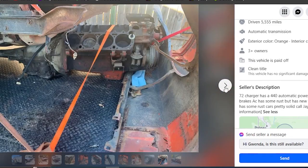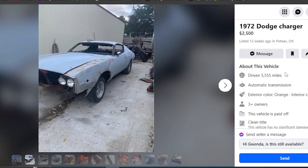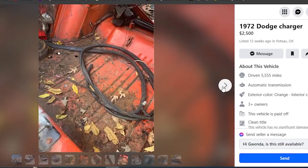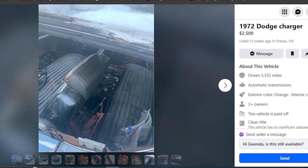Yep. That's the one I'd go check out. It's been on here for a long time. He might come down off that 2,500 a little bit. I don't see any glass. He did say it came with a 440. Seen some interior parts there. Got some miscellaneous stuff in the trunk. 2,500 bucks. That was like a great deal. Could have made that my pick of the day, really.